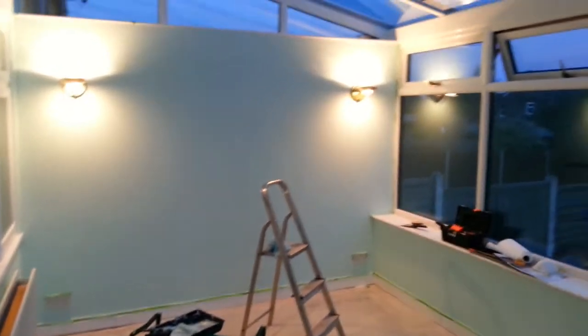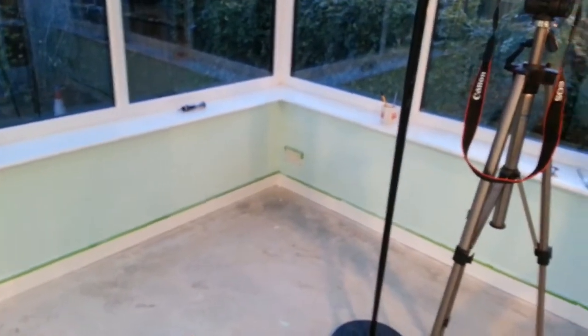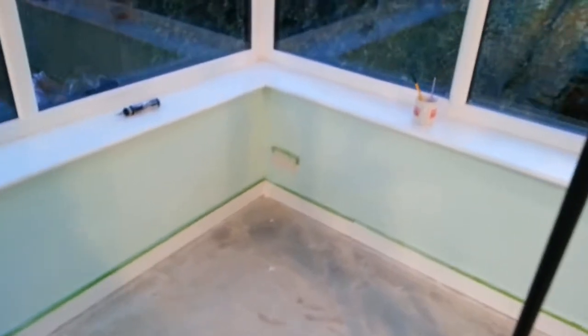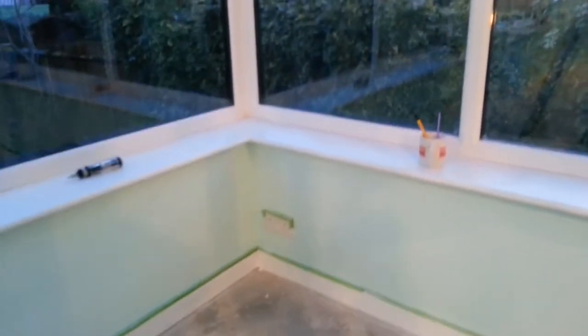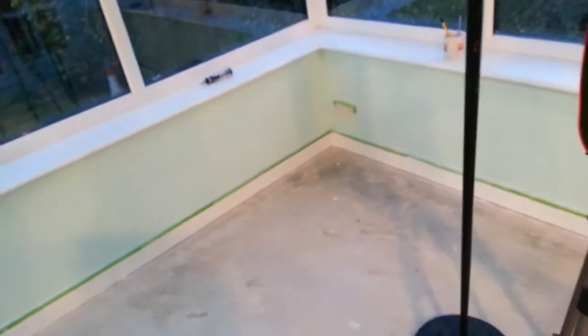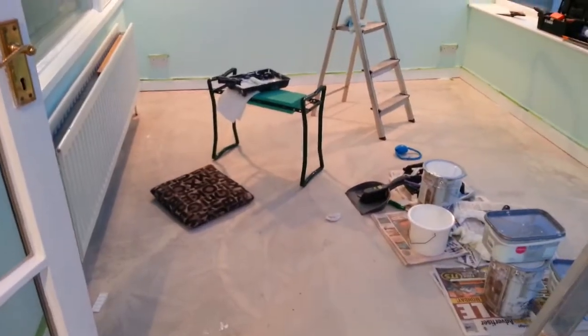Well, that's it. I've finished painting. I think today was the third coat. I was going to say it was patchy, but it's not. That's the problem. It's the different light that you get with any shadows. So there's a shadow. What is that? The shadow of the door? No, the ladder. Yeah, looks like it. Anyway, so finished. Floor tomorrow.